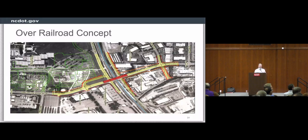So then there was another over concept. This is basically just taking and putting the bridge right where the road is. You would have the access road coming down to the side. Great plan, but visual impacts especially were a concern in this area given the regional and statewide attraction that we have here, as well as the historic property and the proximity to the project intersection.